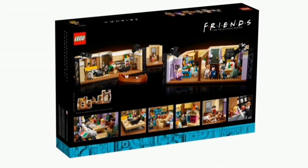And then when you look at the back of the box, it shows you that you can separate the apartments so they don't have to be one long thing. And it gives you some closer looks at the interior of the set. So we're going to take a look at those photos now.